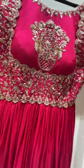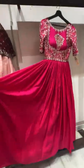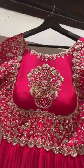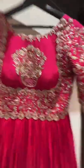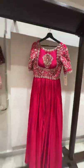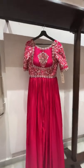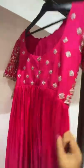Okay, and coming to the next gown. This is nice heavily embroidered gown. Kindachi meeku pleated flare ochindi. And these are the elbow sleeves. It's 36 size, can be extended till 38, medium to large and XL. The price of the piece is 22,000 andi. Okay, look at the embroidery. Idi manchiga heavy ga ochindi. This is the back.